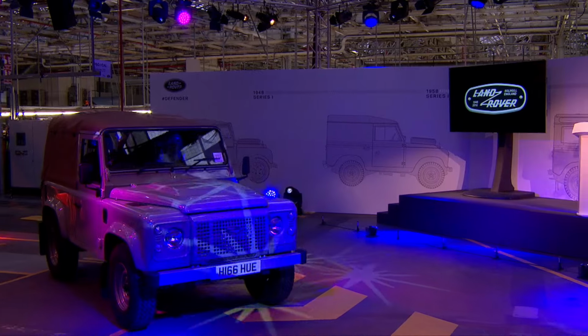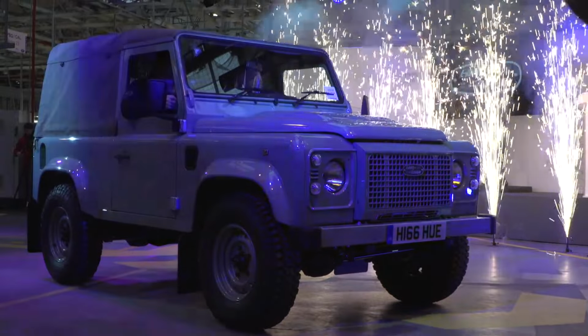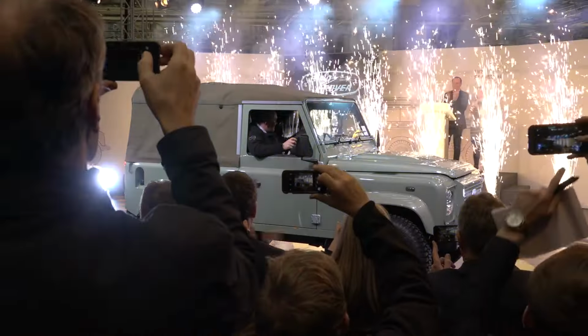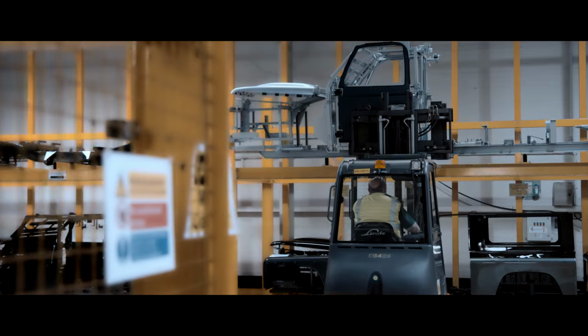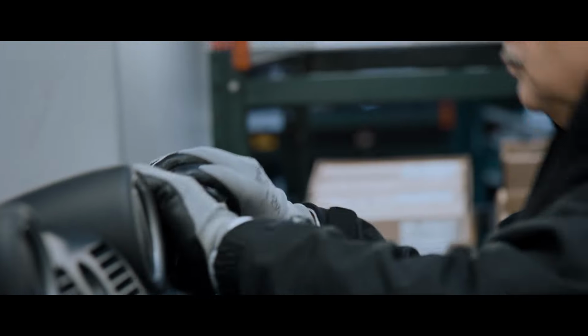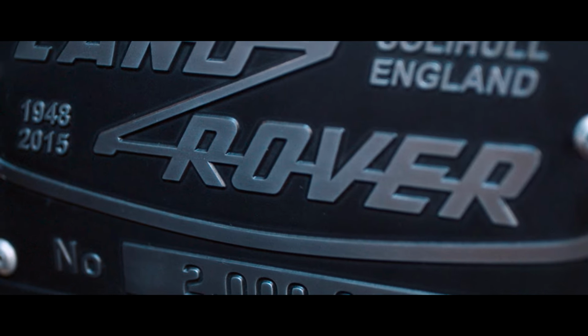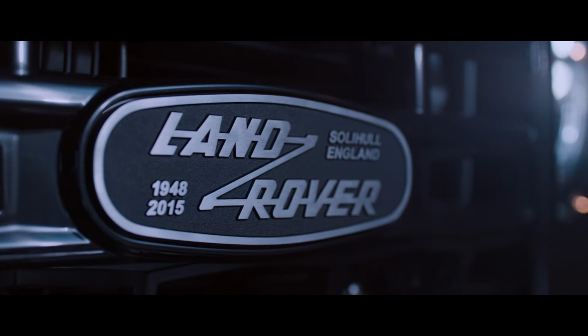The final car on today's list is related to the Paul Smith car from earlier. In 2015, Land Rover spent a year celebrating the Defender as they got ready to retire it, hence the Paul Smith collaboration. But as production was coming to a halt, there was one final landmark they had to celebrate: the 2 millionth Defender coming off the line. And this car had to be special.